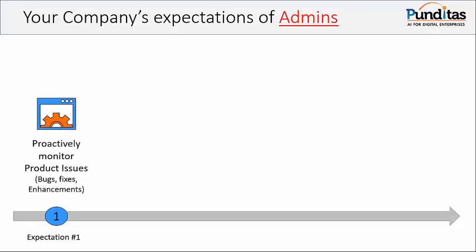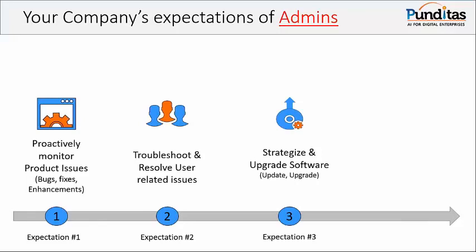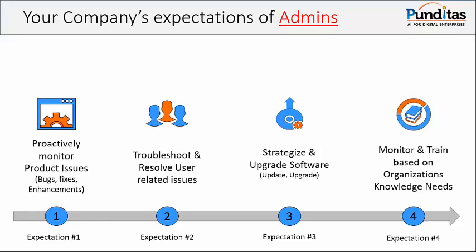So if I were to summarize these 4 expectations of your company, of admins, firstly, proactively monitor product issues, i.e. bugs, fixes, enhancements, etc. Then troubleshoot and resolve the user-related issues. That's the second expectation. Strategize and upgrade the software, as well as monitor and train based on the organization needs.